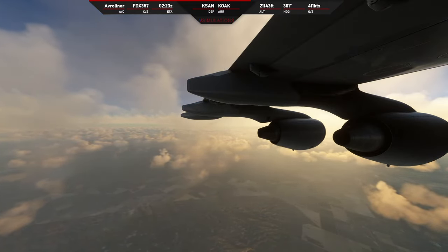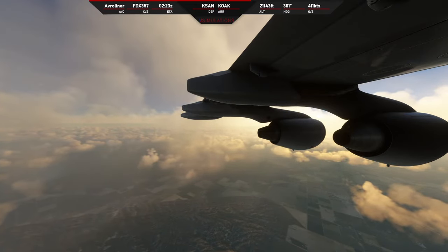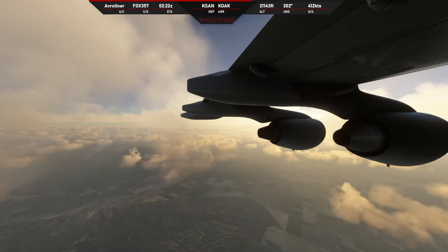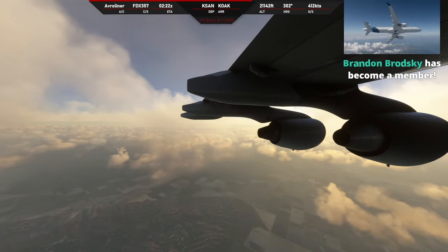Going back to the MD-11 conversation, I'm actually more excited for the Aerodynamics DC-10 than I am the payware TFDI MD-11. So I'm actually more excited for that freeware project.